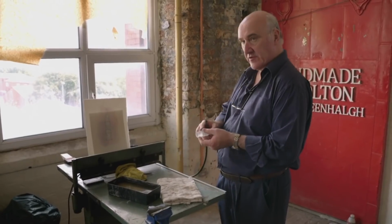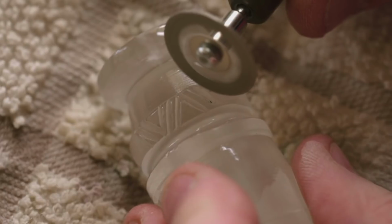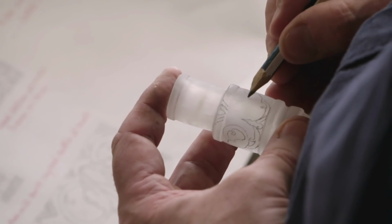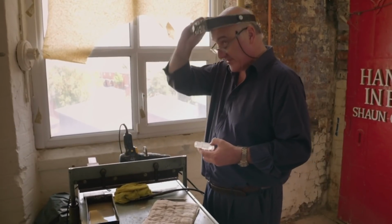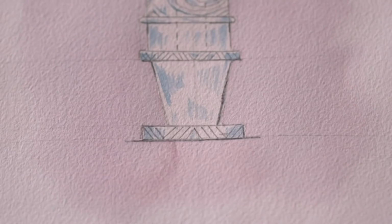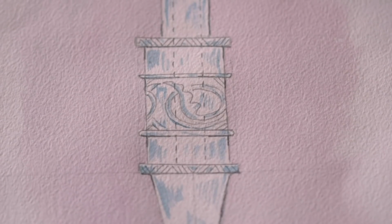Right, so we're going to have to cut the chevrons first. So now we have to draw the design onto here, the vine leaf scroll. Right, I finished the drawing now, so we need to get on with the cutting. I need the magnifier and the glasses. There we have it.